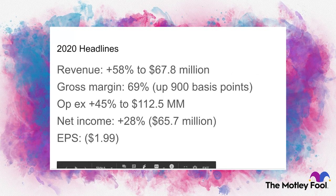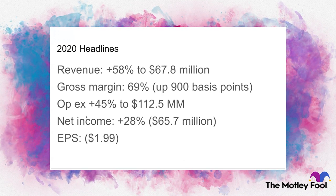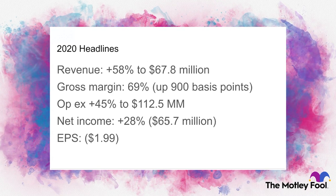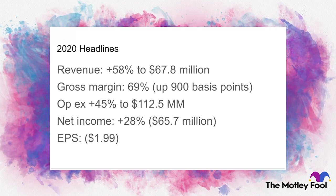Here are the full year numbers. So 58% revenue growth to about $68 million. Gross margin up, operating expenses were up, and their net loss was about $66 million. So they continue to plow all capital into growth. And 58% revenue growth is pretty darn impressive given that they're in the middle of a pandemic.